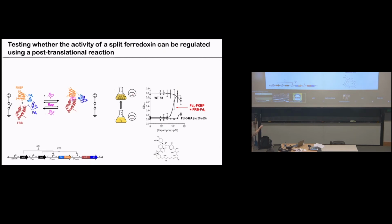And again, remember, no growth is no electron transfer, growth is electron transfer. The negative control is just a full-length mutant ferredoxin that can't bind a metallocluster, no growth. Wild type you see up here has consistent growth. And this split protein, when you add the chemical, you see electron transfer or growth that is dose dependent. So this now shows that as we increase the concentration of this chemical, we can see the electron transfer switching on. So this was our first evidence that we can now use a small molecule to turn on electron transfer in these proteins.